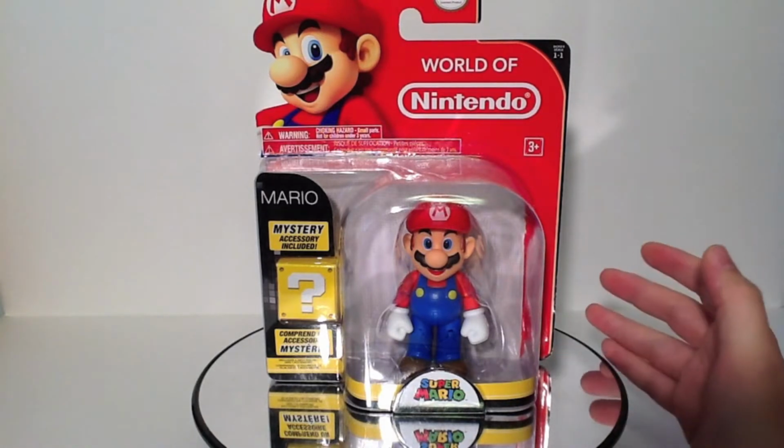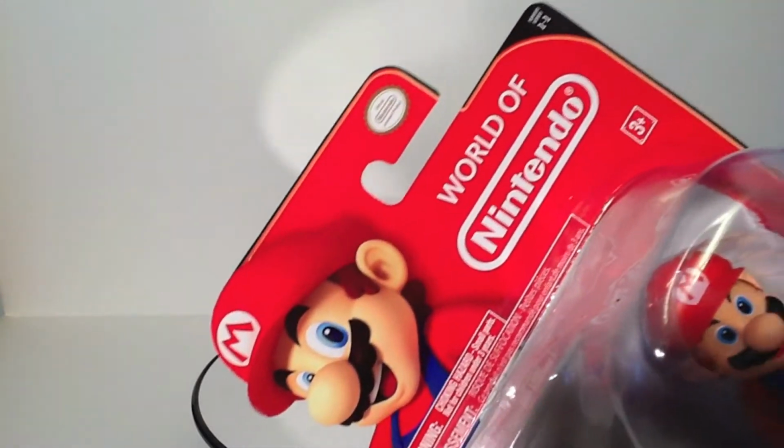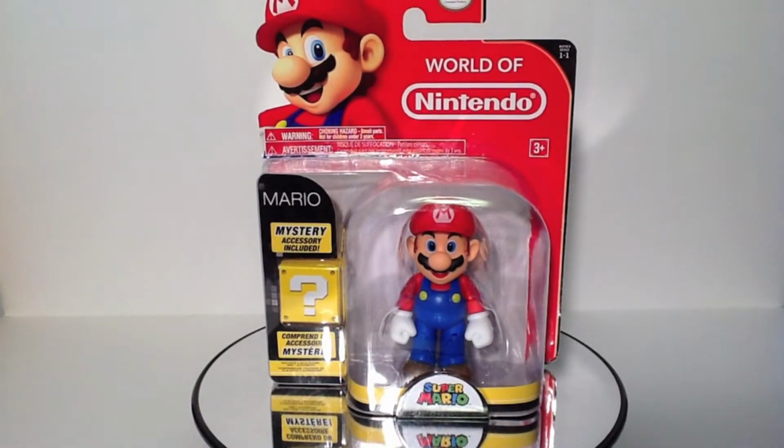So to start off, the packaging is really nice. This is made by Jakks Pacific. It is an official Nintendo licensed product, as you can see at the top there. It also says Series 1-1. I'm going to go into that for a slight moment. 1-1 as in the classic Super Mario level numbering system, but also the several other items in the line, including Mario Karts and plushes and smaller figures.